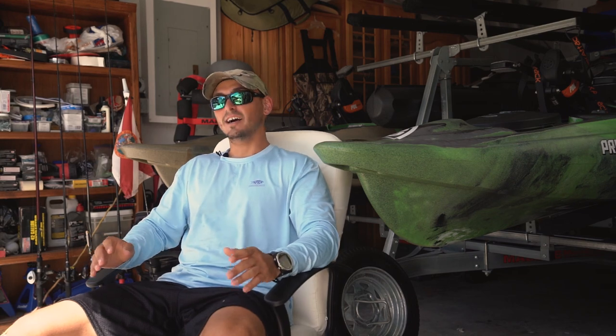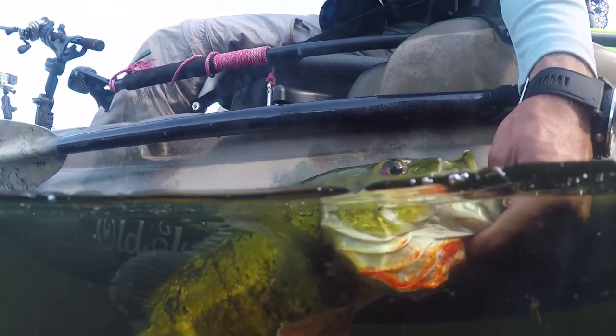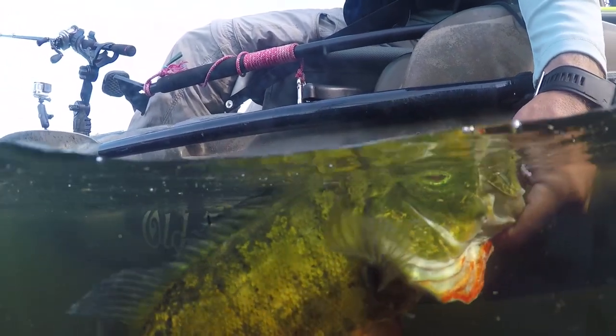So we came up to this dock and I spotted this tank of a peacock bass. One thing that gives away these fish are their orange pelvic fins. They really stand out in these waters.